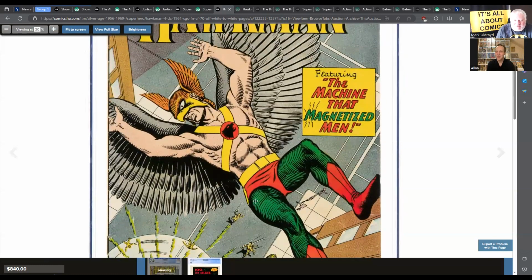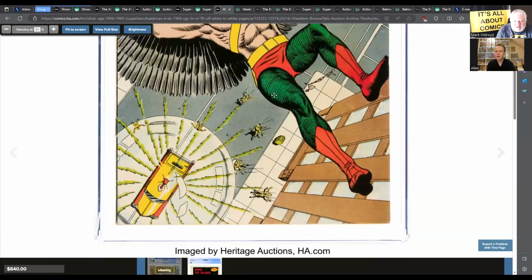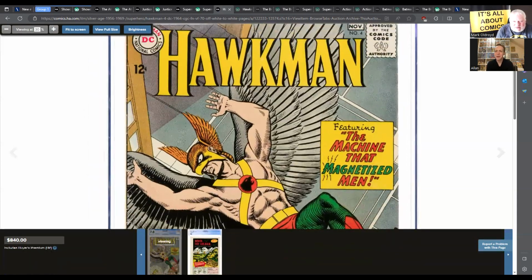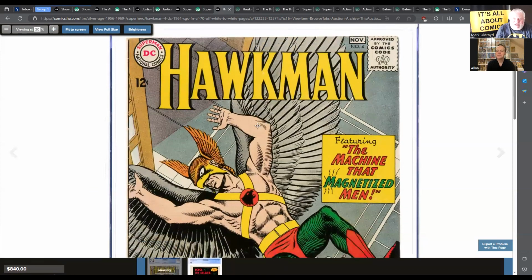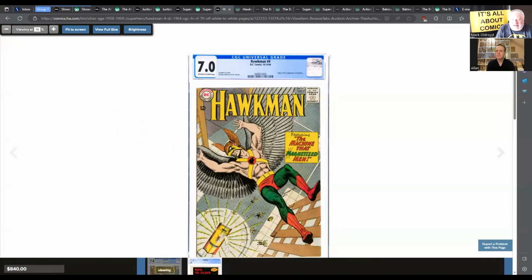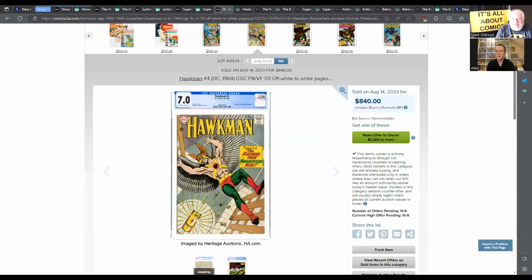Even though it's not her on the cover, it's still a cool cover. He's falling from the sky. Hawkman number 4, even without Zatanna. Okay, let's have a look at this one.